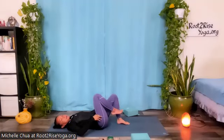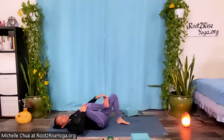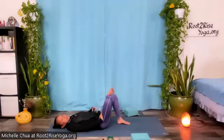Now set your left foot on the ground and from your right hip socket, turn out your right thigh. Flex your right foot by curling the right toes towards your right shin as you cross your right ankle over your left thigh, creating a figure 4 shape. Keep your left foot on the ground and with your right hand gently press away the top of your inner right thigh, helping to splay your right knee towards your right wall.